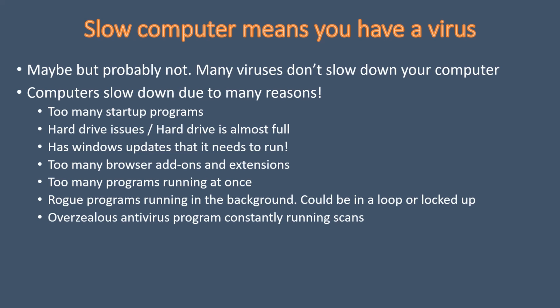You can have an overzealous antivirus program constantly running scans. I see this a lot. So that could be because of malware. It could be because it found something. It could be it's just in a loop. So check your antivirus program. You could just have an older computer with not enough RAM and you're trying to run all these high-end programs and you just don't have enough horsepower. So you need to upgrade your computer, buy a new one.